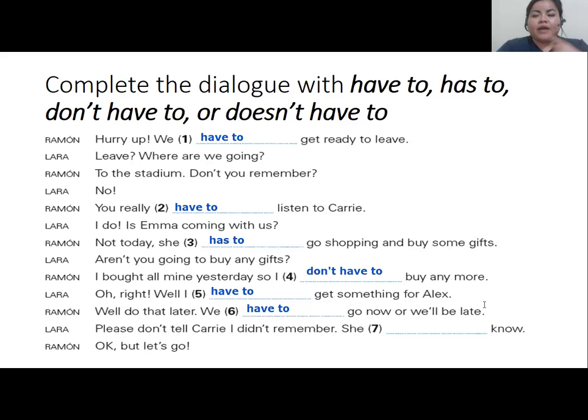Have. Miren acá, no es have, es have. Ponemos los dientitos acá encima del labio. Have. I have. Y el otro es has. Have. Has. Have.